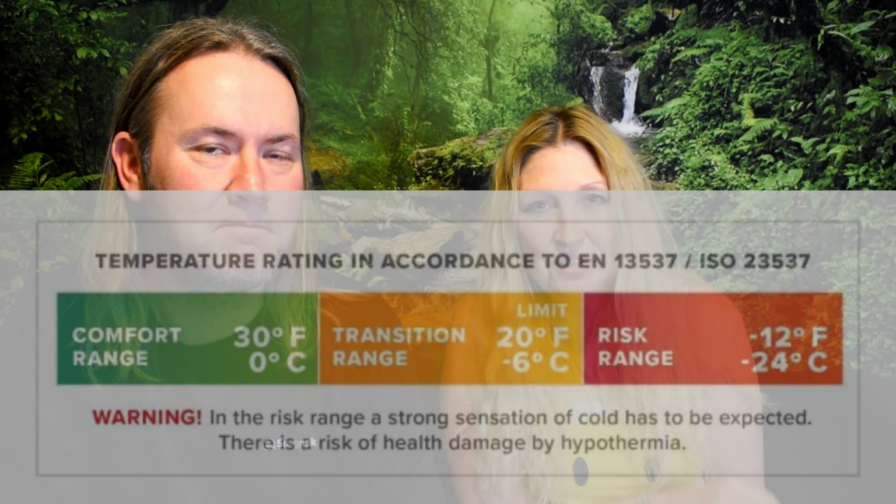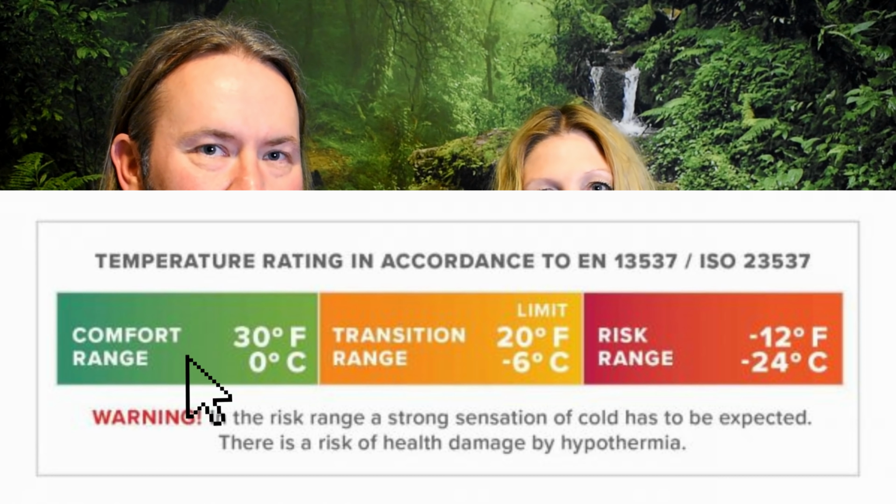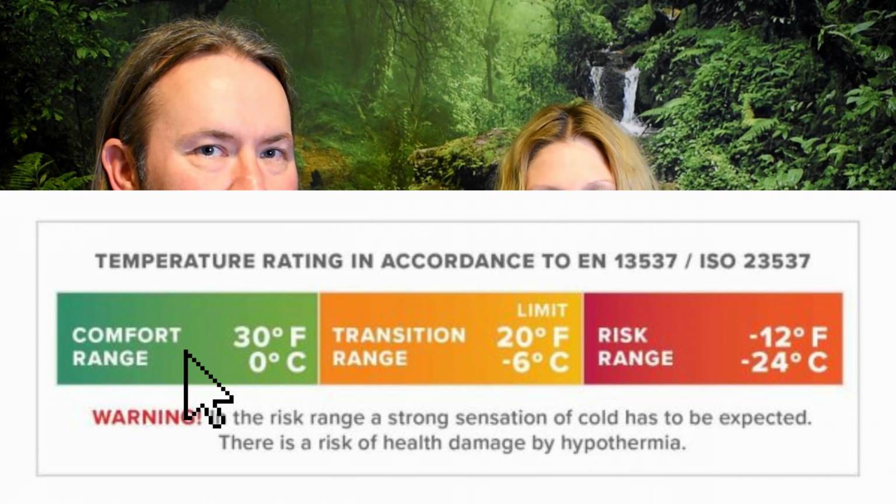This is a standardised rating, so if companies all use that, then at least you know what you're aiming for. Something else to look for is the comfort rating, but usually if you add 5 or 7 degrees on top of it, you'll have a more realistic feel of what a sleeping bag will be like. So look for that EN rating, and look for that comfort rating.